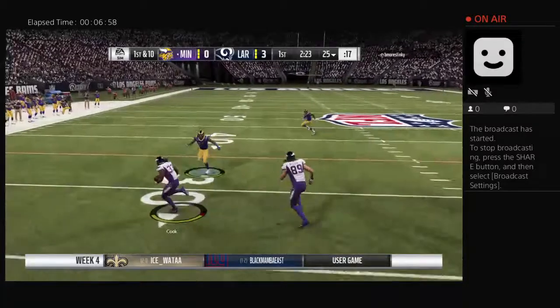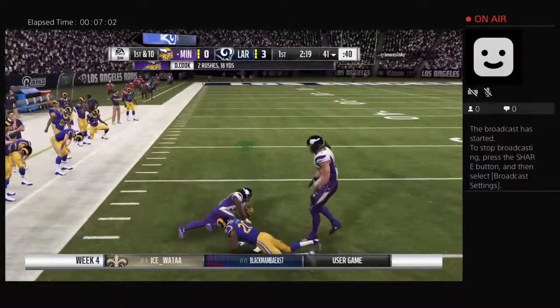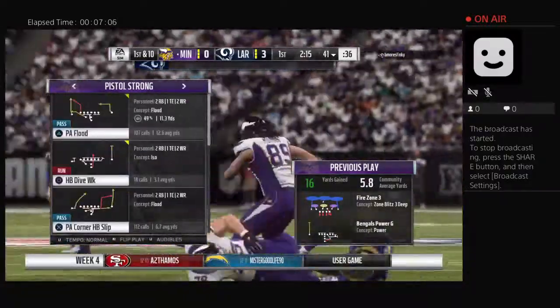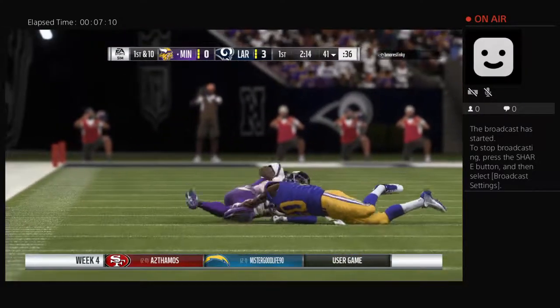Here's Cook as they begin on the ground. And they get him down, but not before he takes it across the 40-yard line. That play going for 16 yards to start the drive. First down.